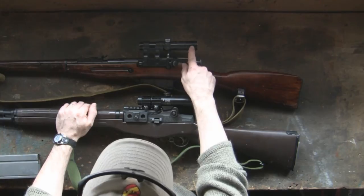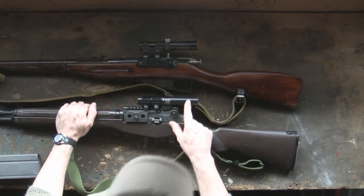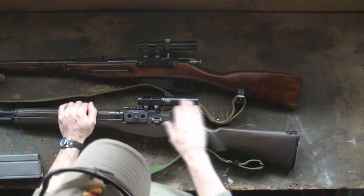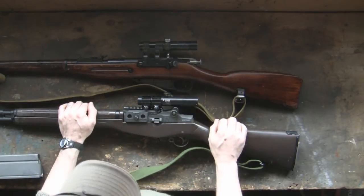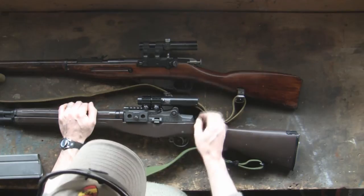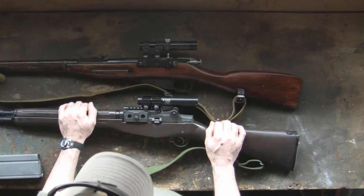This scope is slightly yellowed from basically 70 years of existence. This one here does not. So in that regard, this is probably a little bit better for light transmission, but for quality of optics I prefer the original PU. But they're very similar. There's not a lot of difference. But because of the reticle shadowing in the VOMZ, I do prefer the PU for quality of image.